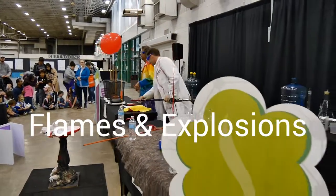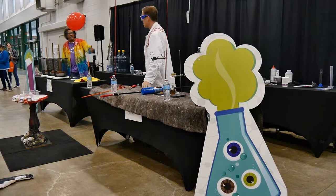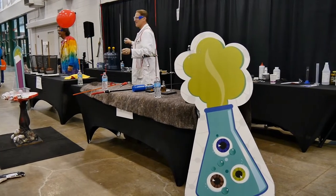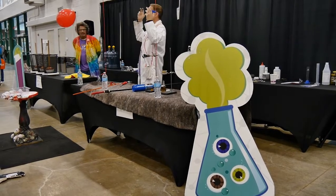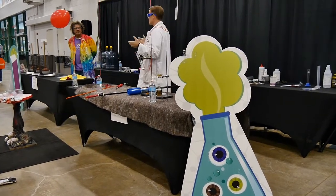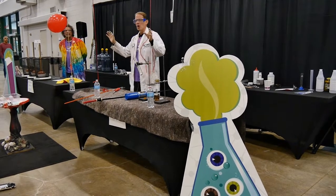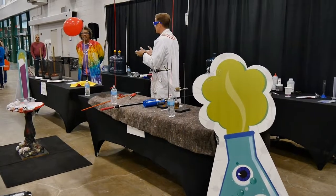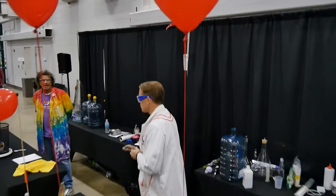And one of the most famous fires and flames that happened a long time ago is something called the Hindenburg disaster. It was 1937 on May 6th. Germany made an airship that was filled with hydrogen gas. It looks like the Goodyear blimp that's filled with helium, but the Hindenburg was filled with hydrogen. And on May 6th, there was an electrostatic discharge that ignited that hydrogen gas inside the Hindenburg and burned it to the ground. Over 30 people lost their lives.